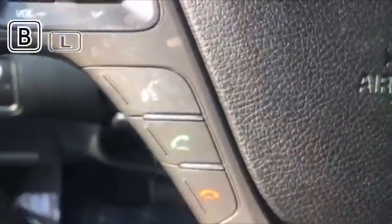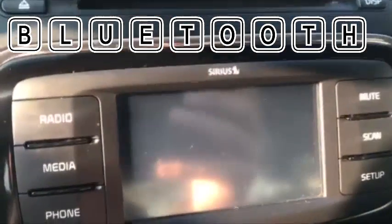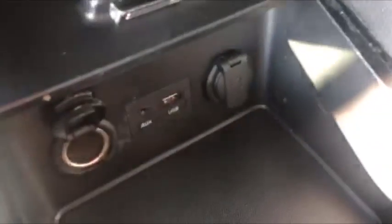This one's going to have your duplicate audio controls, your cruise control. Does have Bluetooth going over to your premium sound system. You do get XM radio with this. You also have auxiliary inputs there.